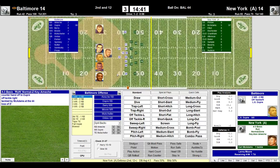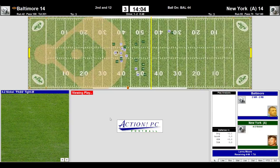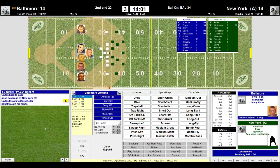All right, so 2nd and 12. Unitas is going to look for Lenny Moore on the short hitch. He dumps it to Moore. Holding, offense, number 77. No, 10-yard penalty. He went to Munchler. Munchler dropped the ball. Good coverage there by the Jets, but the holding on Parker. And the Jets will accept it, so it's a 10-yard penalty. It's now going to be 2nd and 22 on the Baltimore 34.